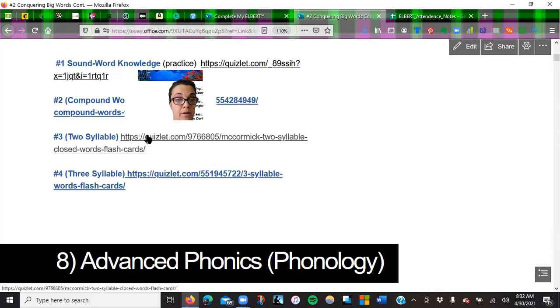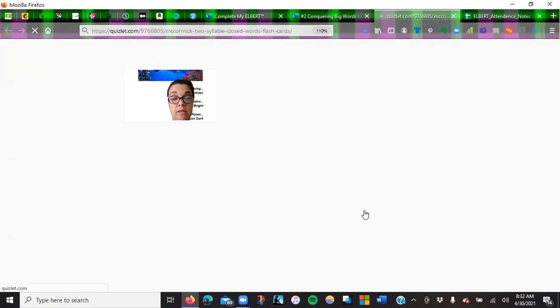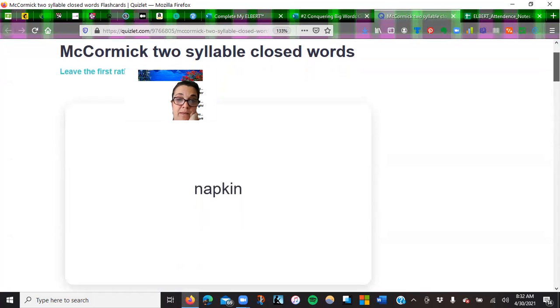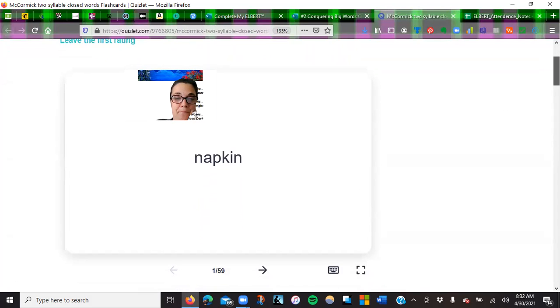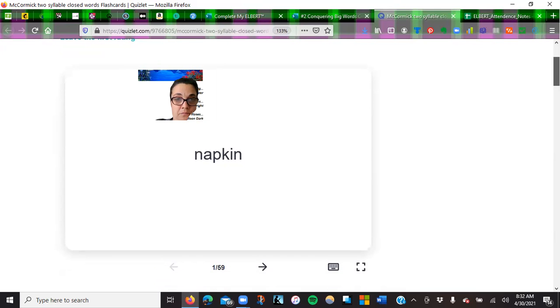Remember, with not compound words, they say what they see first, they say what they see next, they say it all together. Let's do 2-syllable, where we cover up half. We say what we see first, we say it all together. Now this happens to be a 2-syllable word.